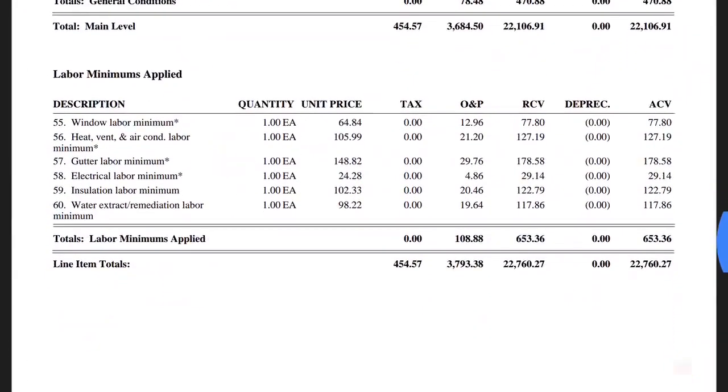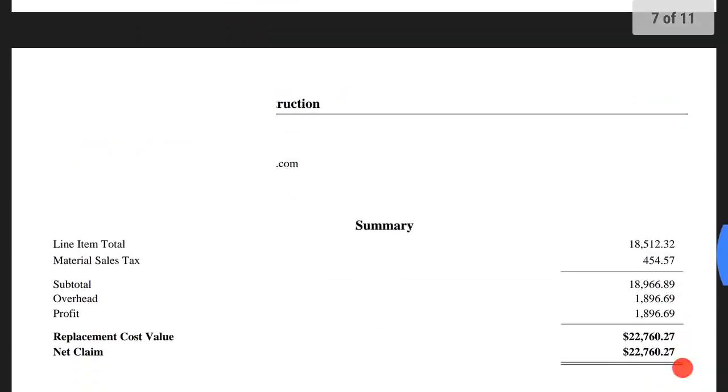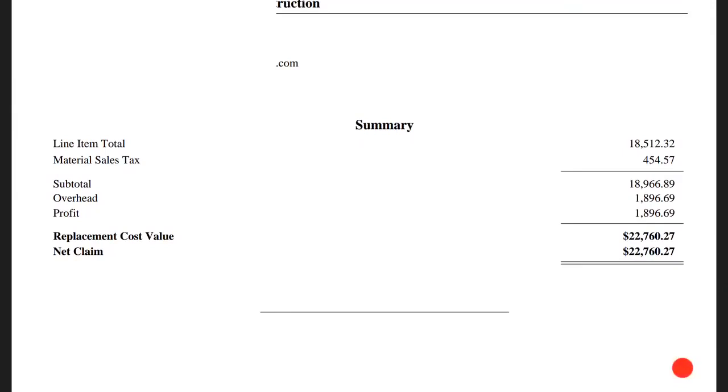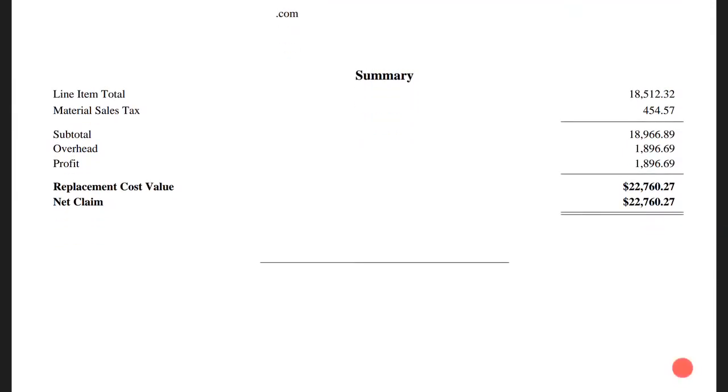There's all the labor minimums. So you see, if you have all the other items in the job, you come out with a lot more of them. Will they all be approved? Sometimes. Not always. So overhead and profit, what you see is that we have a total of 22,760.27, right? And they were at 10.7, so more than twice the amount. And so people could say, oh no, that's too much. I don't want you to submit that. That's too much.